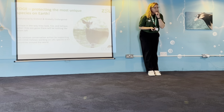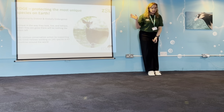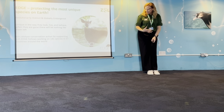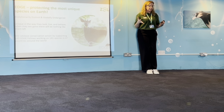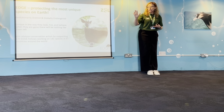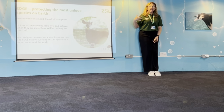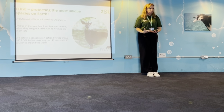So some of the species we are protecting are, as I said, extinct in the wild species. Other species I mentioned earlier are EDGE species. This is another project that ZSL is working on with colleagues to protect, identifying what is most at risk of going extinct. EDGE is an acronym for evolutionarily distinct and globally endangered. What that means is these species are unique, and if they go extinct, nothing else exists like them. So we've lost this whole type of animal.